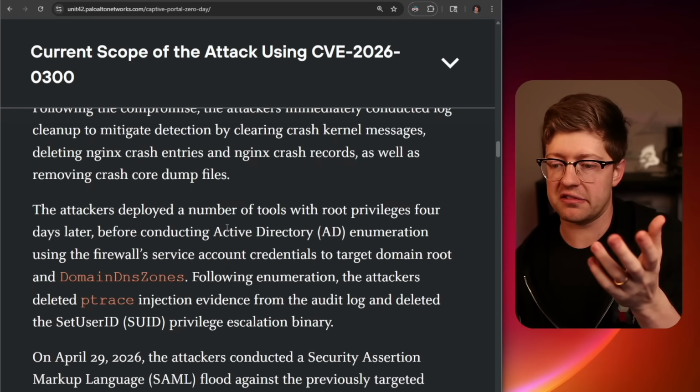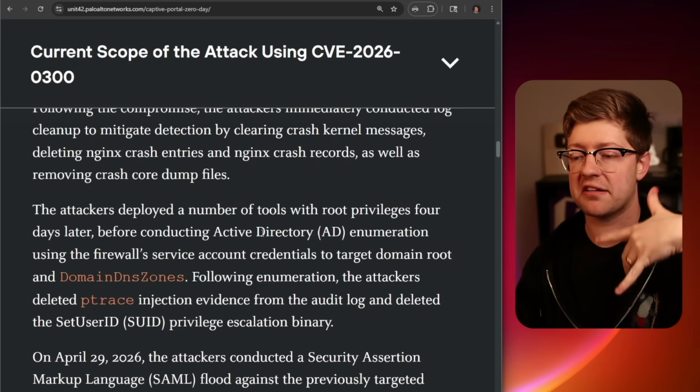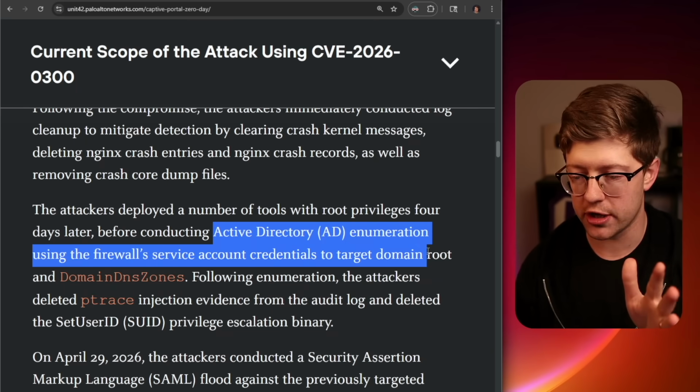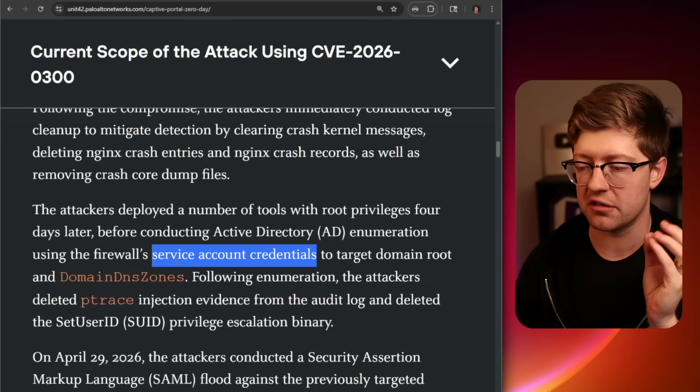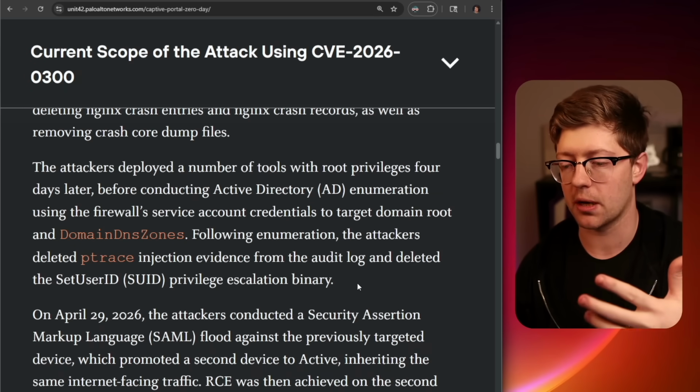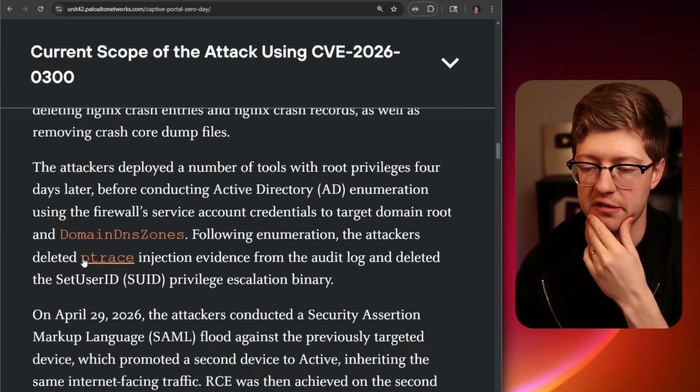In this case, they're seeing the threat actor not only exploit the firewall to do malicious stuff, but then they're using Active Directory enumeration, using the service account credentials on the firewall to target domain DNS zones, and then obviously covering up their trails by cleaning up the fact that they're doing ptrace injection.